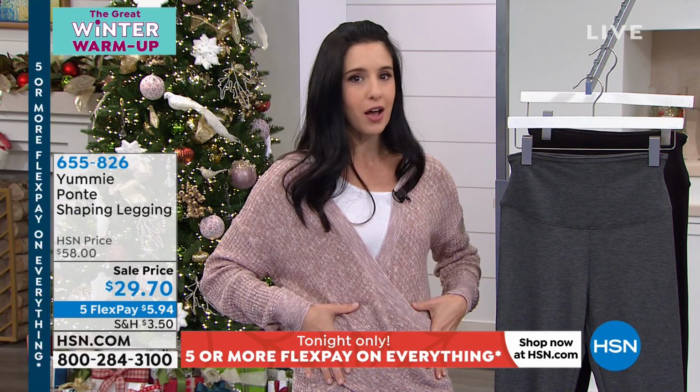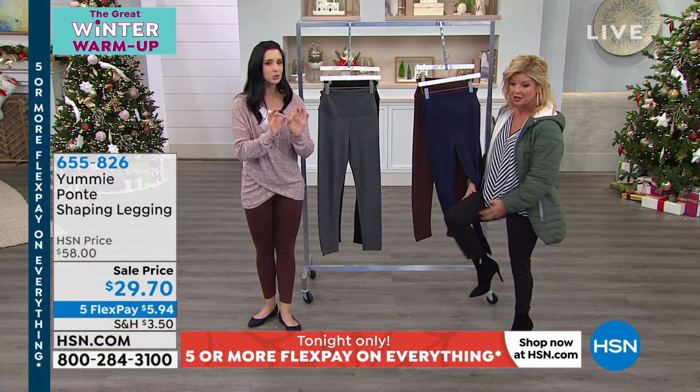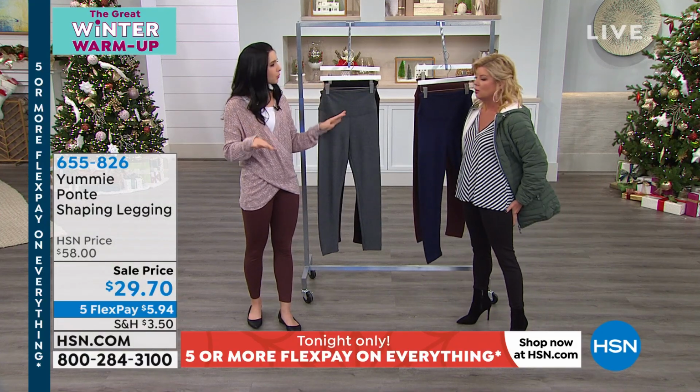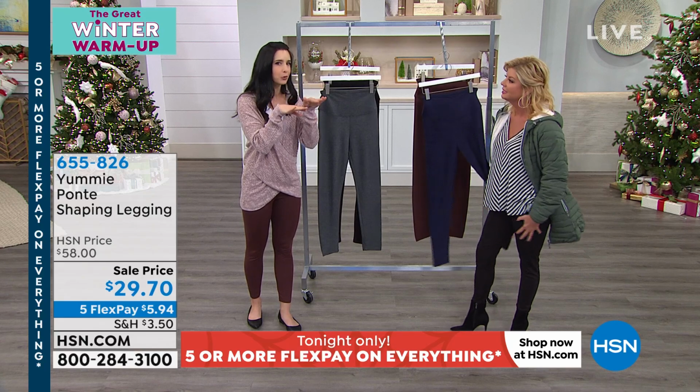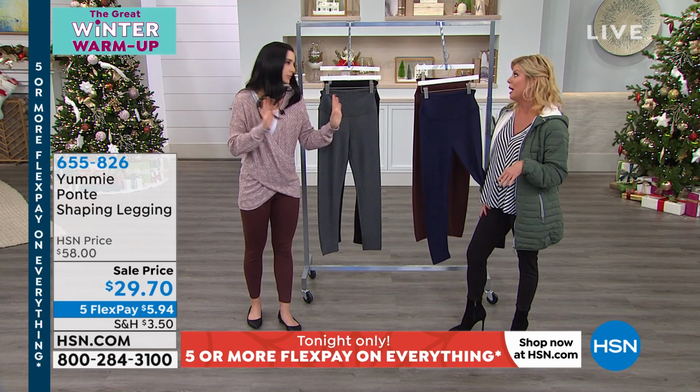You'll still get the Yummy hug. You'll still get all that smoothing down your leg. You'll get all of those bells and whistles, and you'll be super comfortable. So if you're teetering on that borderline, go ahead and size up. Just don't size down thinking you'll shape more. It doesn't work that way.